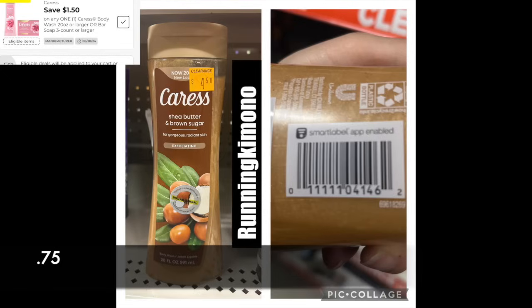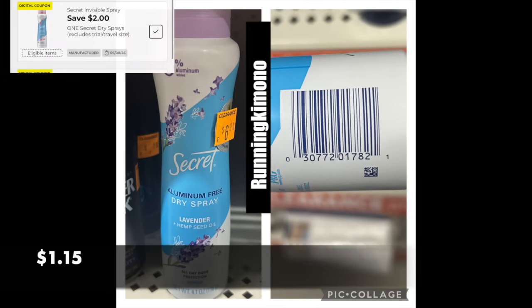And then we also have the Dry Spray by Secret. This is an aluminum-free guy. We have a $2 digital coupon, dropping this down to $1.15, which is a very good price point. Maybe throw one of these in your purse for the summer months. I always do that, and it's a smart thing to do. Extra deodorant for $1.15? Yes.